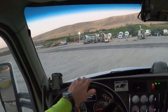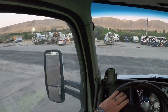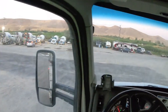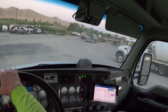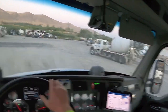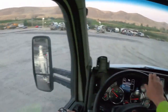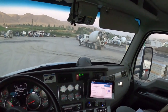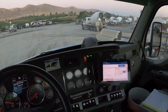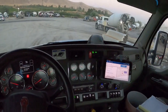Okay, we got loaded with 7 yards of 4-sack for a landscaping company. So my guess would be we're gonna do footings for a block wall. The only question is, are we gonna wheelbarrow or tailgate? Let's find out. We'll wash the truck down real quick and then we'll be on our way.